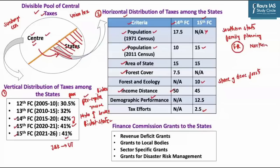So, if you take into account only the population of the 2011 census, then this would go against the interests of the southern states. The amount of central transfer to the southern states would be lower in comparison to the northern states if we adopt only the 2011 census population. So the southern states felt that they are wrongly penalized for reducing their population growth rate, while the northern states are being incentivized to increase their overall population.